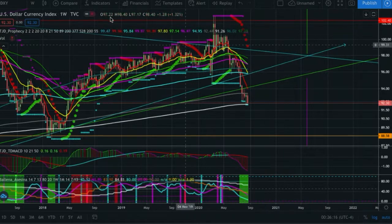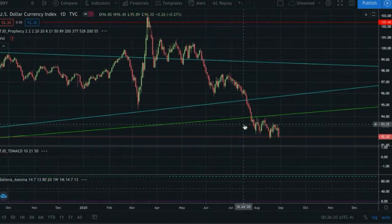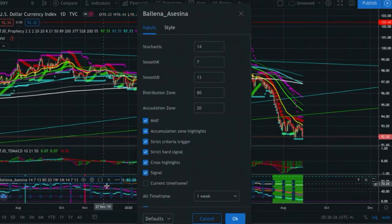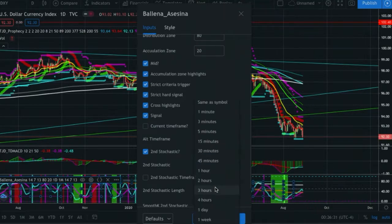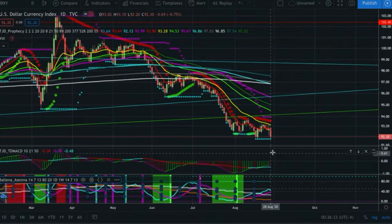So how does this relate to Bitcoin? Why am I even looking at this chart right now? Because it makes sense the same way that we got that violent sell-off earlier, when everything hit and there were all the scares in the market. It makes sense that if the same thing happens in traditional markets, the same thing's going to happen in these markets, because they're clearly correlated.